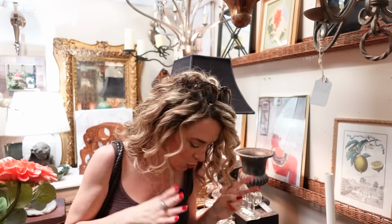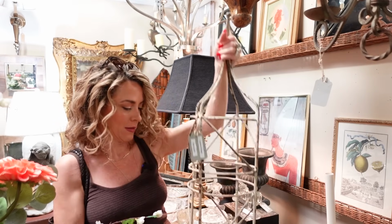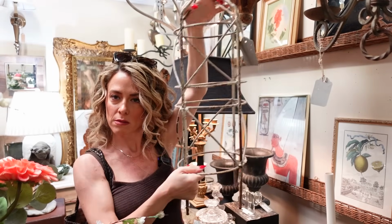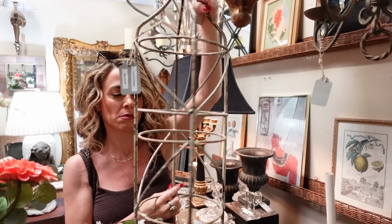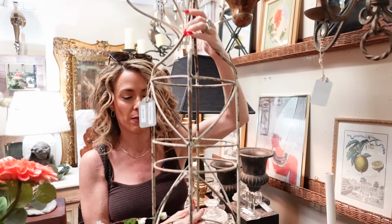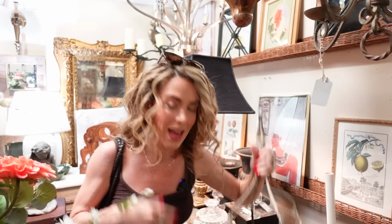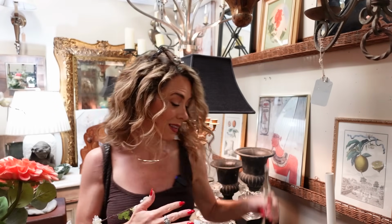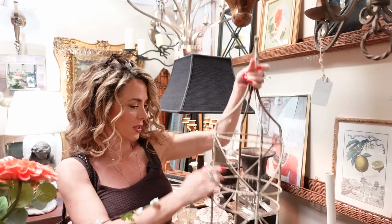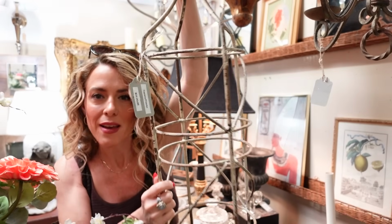I found two really cool obelisk slash topiary things. So I love them. This is the smaller one, and then there's a big one. I might get them both, but I'm definitely gonna get the smaller one because it's only $25. It's got a really good patina on it. It's hard to see, but yay on the garden score.